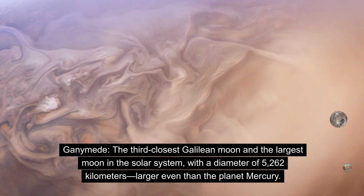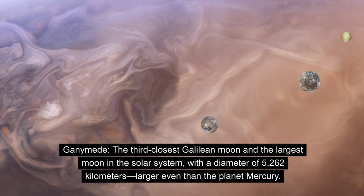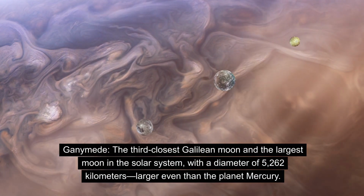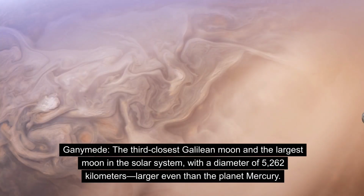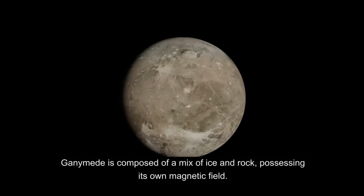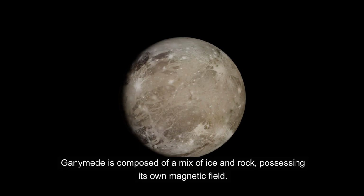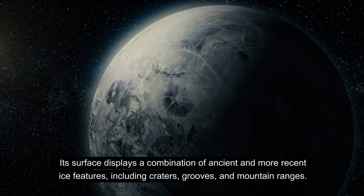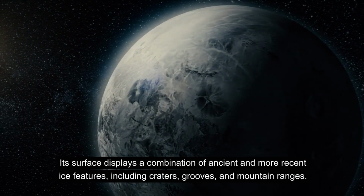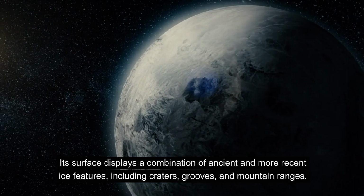Ganymede, the third closest Galilean moon and the largest moon in the solar system, with a diameter of 5,262 kilometers, larger even than the planet Mercury. Ganymede is composed of a mix of ice and rock, possessing its own magnetic field. Its surface displays a combination of ancient and more recent ice features, including craters, grooves, and mountain ranges.